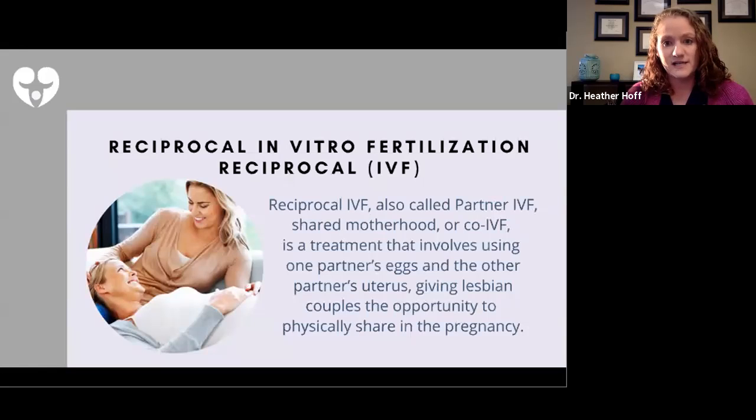So this is a process where, once pregnancy occurs, then we would do monitoring for the first trimester. So the first 12 weeks would be spent here with us at HFI. We would follow you very closely in terms of your hormones, we would do weekly ultrasounds once we're able to see something on the ultrasound. It's of course our favorite part of our job, so we love it very much.